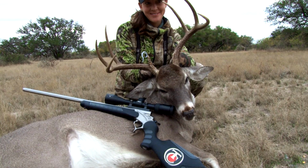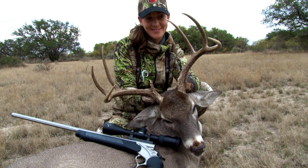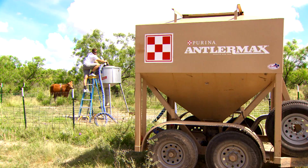That was a great deer that Danielle was able to harvest, and prime example of how a supplemental feeding program can produce big bucks. Let's hear from our friends at Purina as where to place your protein feeder.